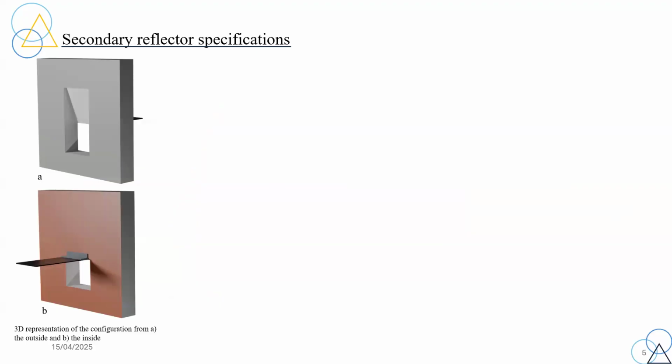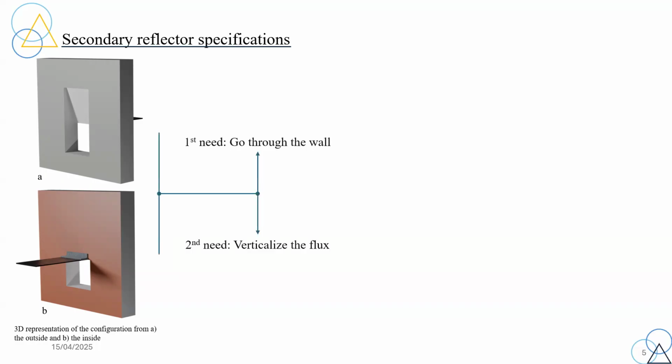The secondary reflector specifications can be deduced from the 3D representation as you can see here. On the top, it's from the outside of the restaurant. On the bottom, it's from the inside. Here you can see that there are two needs. The first one is to go through the wall, and the second one is to verticalize the flux to reach the hob. Additionally to those two needs, we add requirements. The first one is that it is necessary to minimize the reflection to lose as little power as possible. And the second one is that the secondary reflector has to be easily made and repairable.